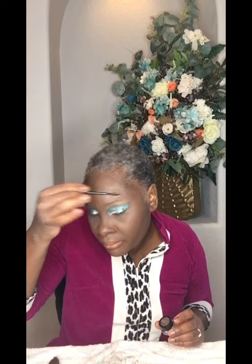So and it comes with this actually. Like one side is the applicator, the other side is the spoolie. I like it. Let me just brush these bad boys out with the spoolie. Now let's do it. Okay.